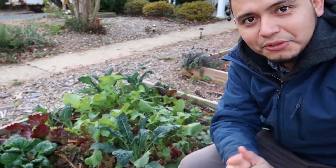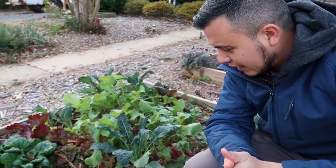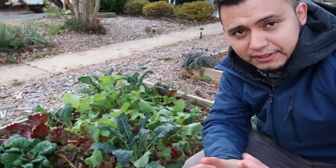The last thing I want to harvest today are radishes. I have a lot of French breakfast radishes that I planted maybe 30, 40 days ago, and they are humongous, and I think I should have harvested this a long time ago, but that's okay. You know, they live here, no problem.